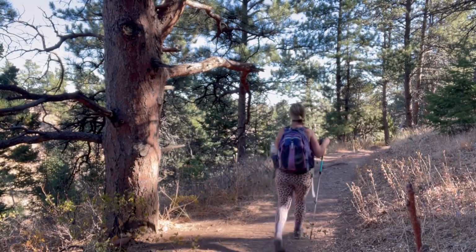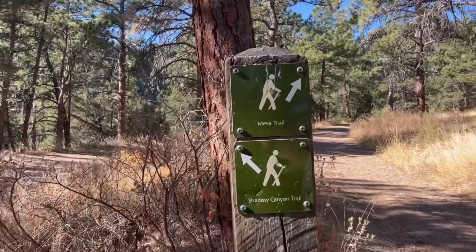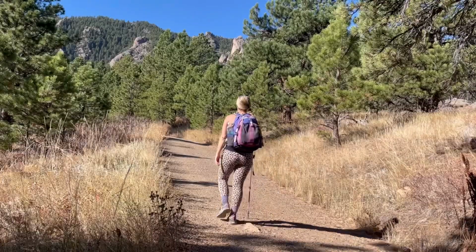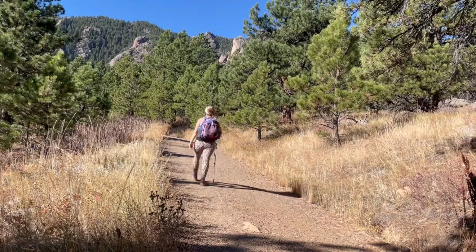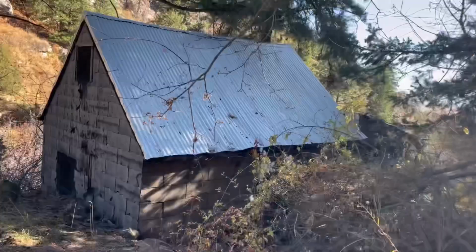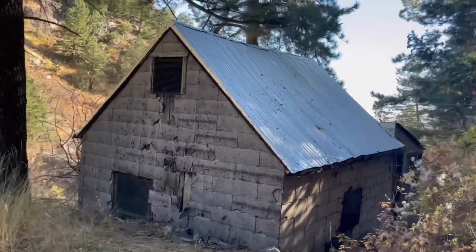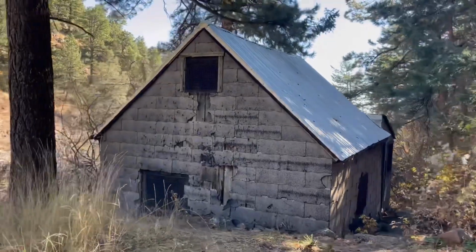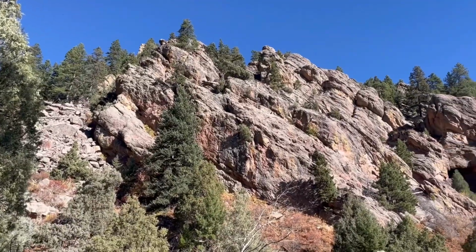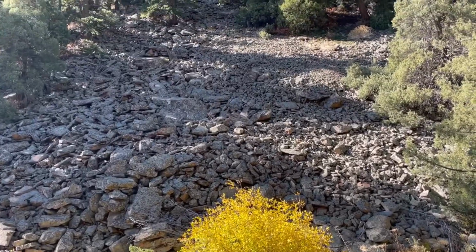There are a couple of small offshoot trails that you can take along the way if you would like, including the Homestead Trail and the Towhee Trail. But to make it easiest on yourself, just stay on the Mesa Trail until it splits with the Shadow Canyon Trail. At that point, you're going to take the Shadow Canyon Trail, which will be on the left. As you take the Shadow Canyon Trail uphill, the trail will actually split with the Mesa Trail 2 more times, but you want to stay left on the Shadow Canyon Trail.